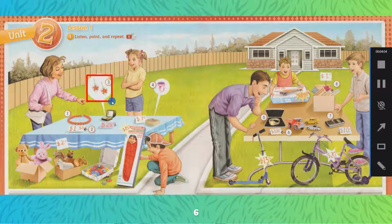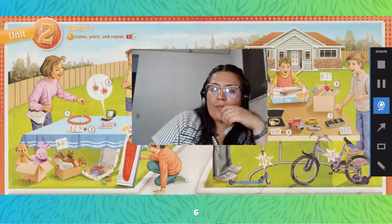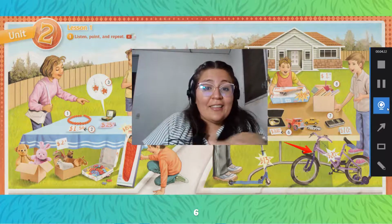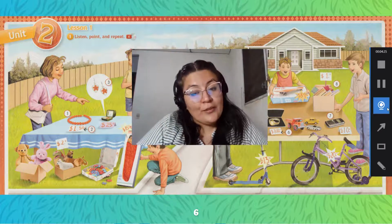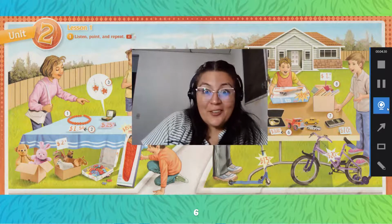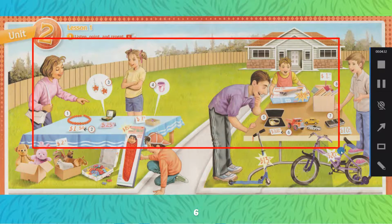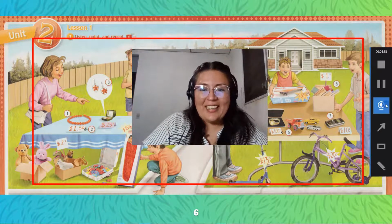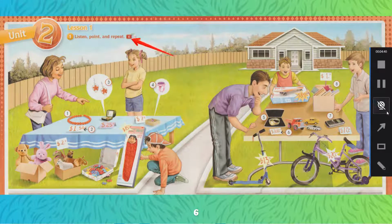Okay, we have some earrings in here. Oh, we have a ring in here. This is a ring. We have a cell phone. We have a bike. Okay, what else? Do you think this is used? ¿Crees que es cosas usadas? Used or new? Yes, it's used. It's a garage. It's the garage sale. Okay? It's a garden sale. Una venta de garaje. Okay? So now we're going to listen to track number 6, sixth grade.